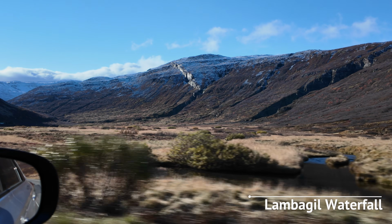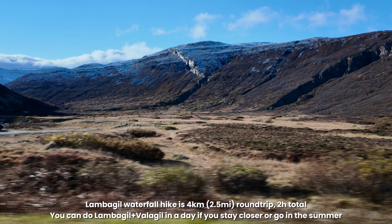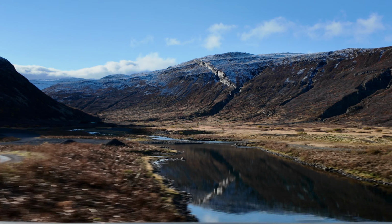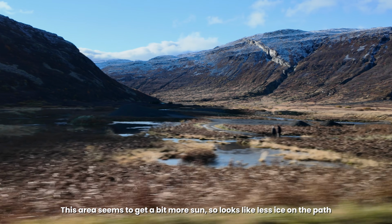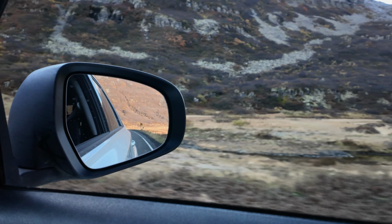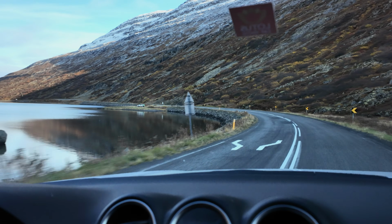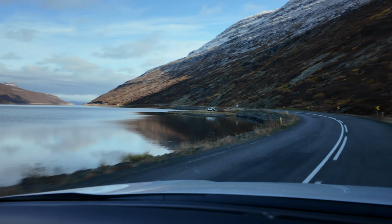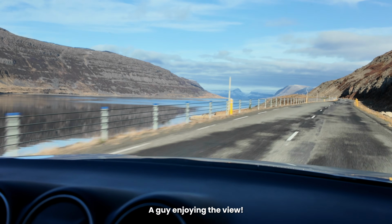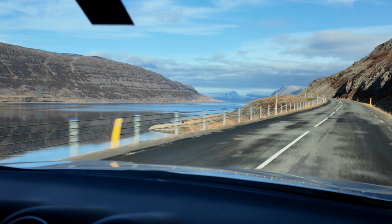So we're passing the turn for Valagil. I think there's one person hiking there. This was our second choice. But it's probably in there. You can see that car there. Wow. Oh, that's them, yeah. It's crazy because it's just so beautiful and the sun is actually hitting that mountain, so just giving it this nice glow.